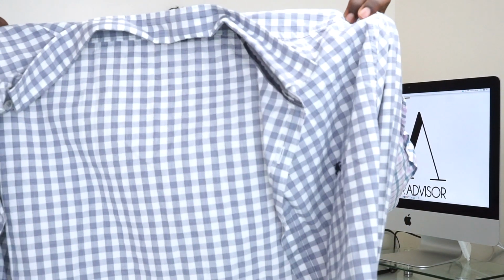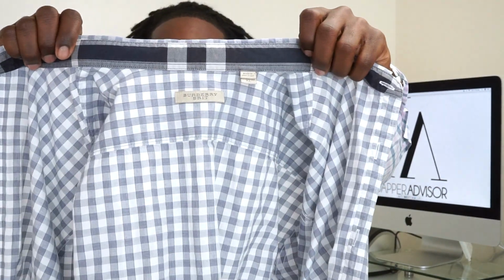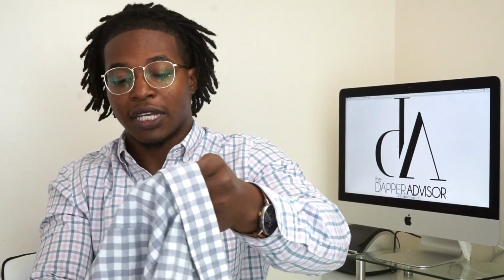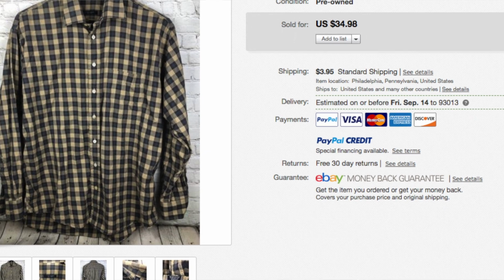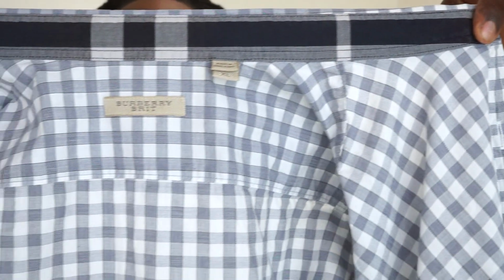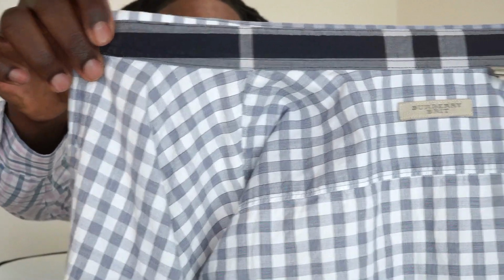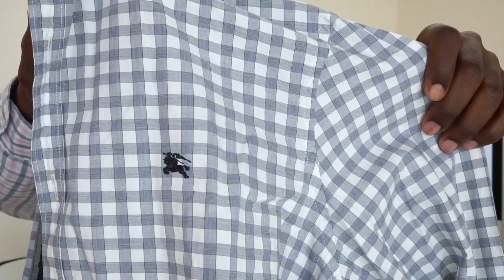Next is this Burberry shirt. Burberry shirts always do well for me. I usually only have them for a couple of days. So I'm gonna post this one anywhere between $40 and $50. Like I said, this one is super clean. It's a simple gingham print as well. And there's very subtle Burberry hits on there. Through the collar you can see the Burberry plaid, and on the chest there's the Burberry logo.